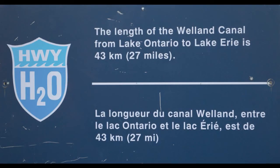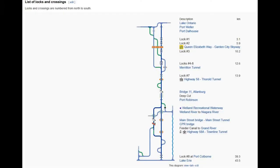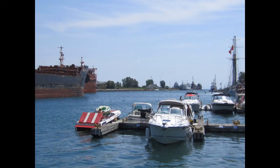Now you can understand why the Welland Canal is so important for the Great Lakes area, because a lot of goods are going to come through here. And on this map here you'll see the number of bridges along the Welland Canal and all the locks that are involved. Now this is the entrance into the Welland Canal on the south side, on the Lake Erie side.